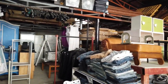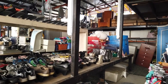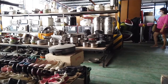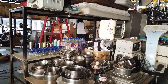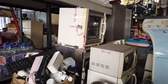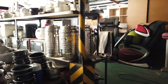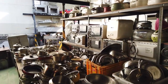So they got clothes, furnitures, old shoes, kitchen wares, appliances, used appliances from Korea. I buy my flower pots here, you know, old saucers and cups or bowls that I have made holes on the bottom and make it into flower pots.